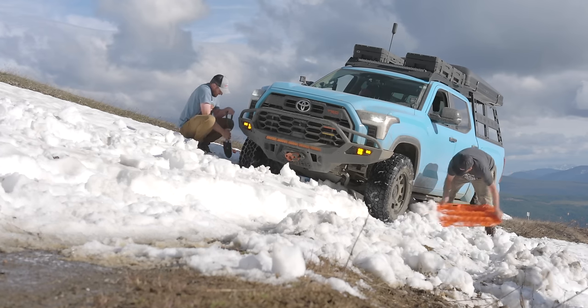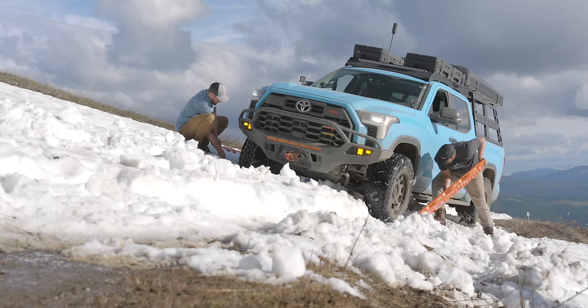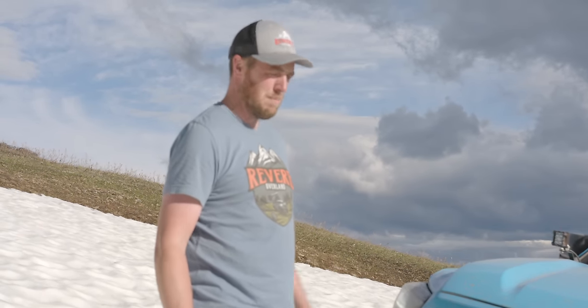It was back to digging, but this time, with Sean's Bronco in front, I had an idea. Things didn't quite go as planned coming up here. The back end has started to slip down.